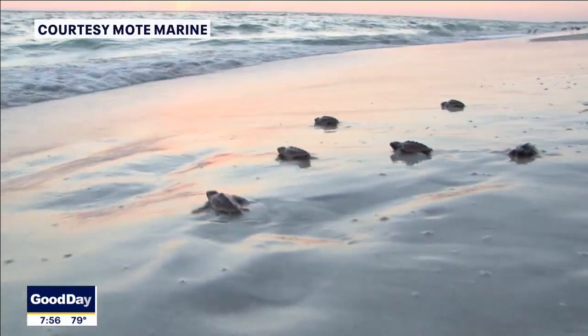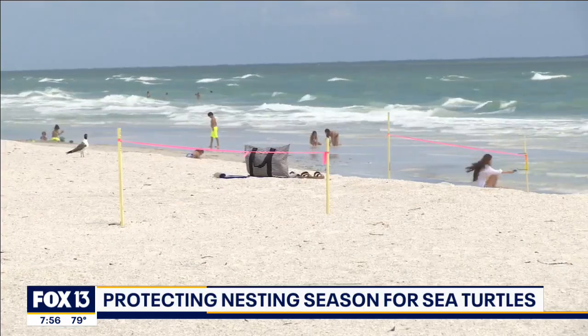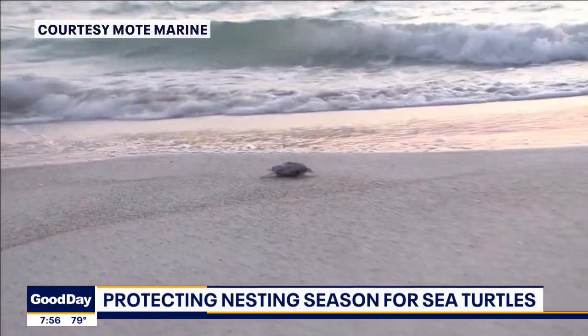The peak of nesting for the season. Hatchlings are emerging from the first nests now, and the nests that are being laid now will continue to hatch all the way to the end of the season. Unfortunately, they don't always go to the water.